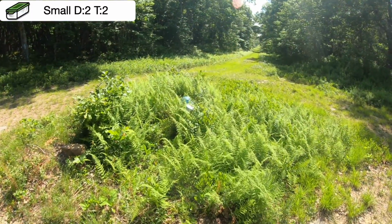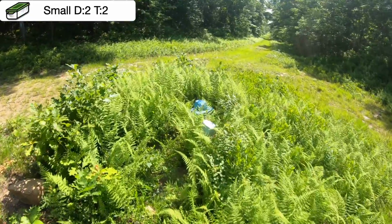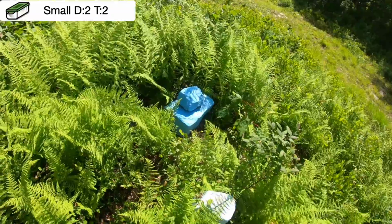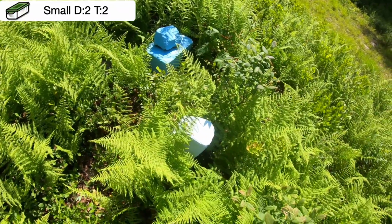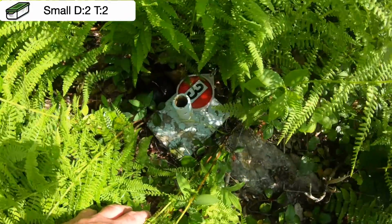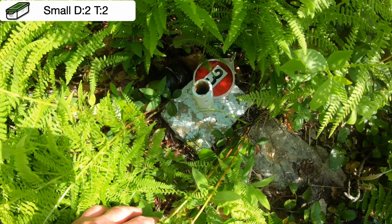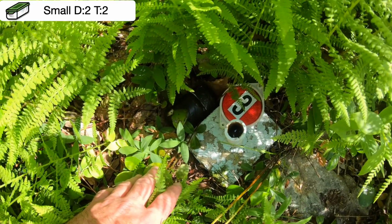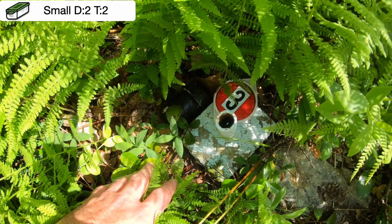For location number three, come on over again. Blue rock for one. White rock for two. Over here in the ferns, we have a concrete with a pipe sticking out of it. Could this container be next to that concrete in number three?